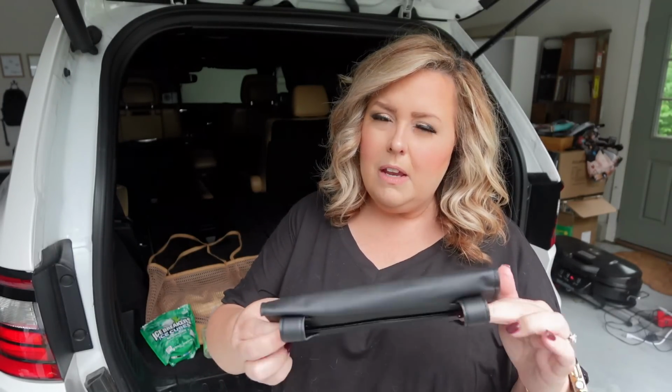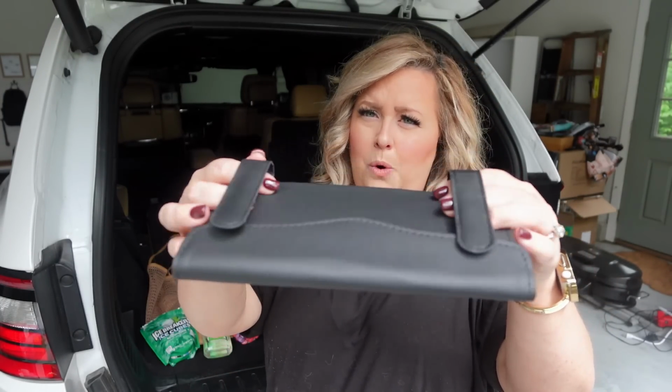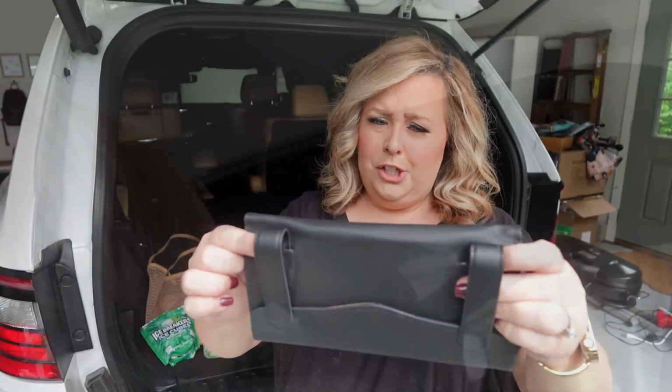And I also have a, this is a tissue holder that goes on your visor.